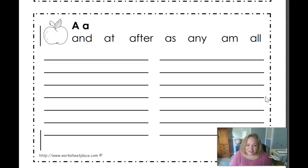So I hope this helps, and I will be sure to send out this dictionary to you so that you can use it with your child and their writing.